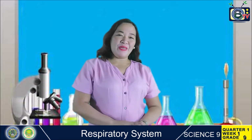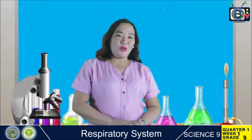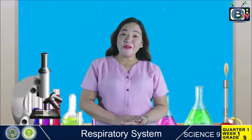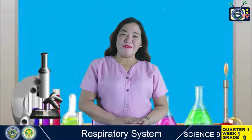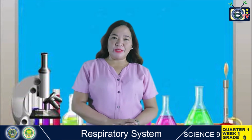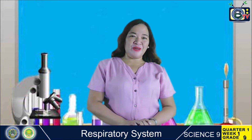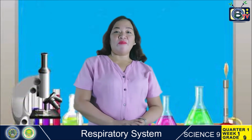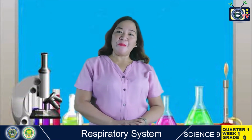In this pandemic period, it is very important to know our respiratory rate. Do you know why? The coronavirus is attacking the respiratory system. One of the symptoms of this virus is difficulty in breathing. So, it is very important to know the respiratory rate per minute.